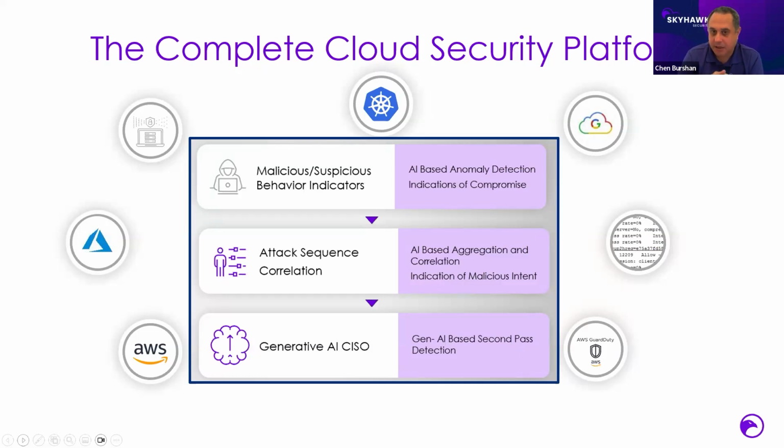In terms of our CDR, it's important to mention how our platform works. Basically, our platform is a deep technology with a multi-layered AI stack. We receive telemetries from the cloud, raw logs, from audit logs to network logs to DNS logs, across various platforms, AWS, GCP, Azure, and we run this data through 3 layers of AI. The first layer finds indications of compromise through anomaly detection. Usually, anomaly detection products are pretty noisy and have a high rate of false positives.